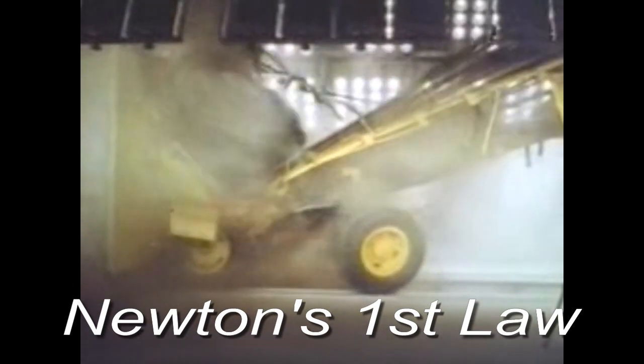In this case, the force of the load is enough to break through the cabin. If a person is not restrained by a seatbelt and the car stops, the same thing happens. The car has stopped, but the person doesn't until something forces them to.